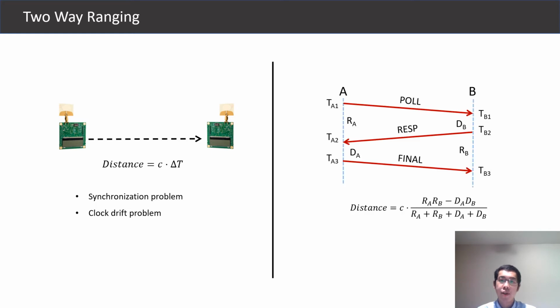So we adopt two-way ranging to optimize the distance measurement. We measure the time gap between sending and receiving three different types of messages, poll, response, and final, and use them to compute time of flight. This time of flight is free from synchronization and drifting problems. With nanosecond-level resolution, the accuracy of distance measurement is about 30 centimeters for one sample. By averaging multiple packets, the error can be reduced to 10 to 20 centimeters.